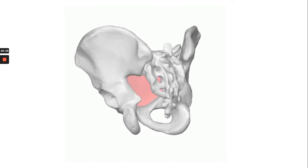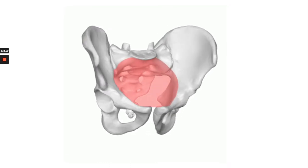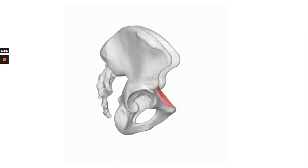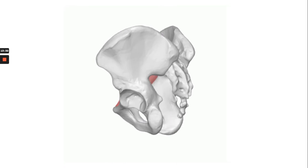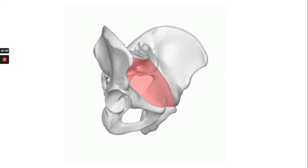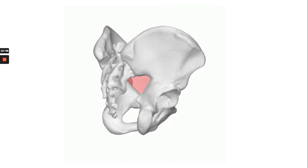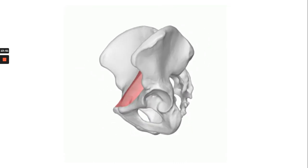Its primary role is to support the weight of the upper body when sitting, and to transfer this weight to the lower limb when standing. It serves as an attachment point for trunk and lower limb muscles, and also protects the internal pelvic organs. When standing in the anatomical position, the pelvis is tilted anteriorly. The anterior superior iliac spines and the pubic tubercles lie in the same vertical plane, and the anterior or internal surface of the sacrum faces forward and downward.